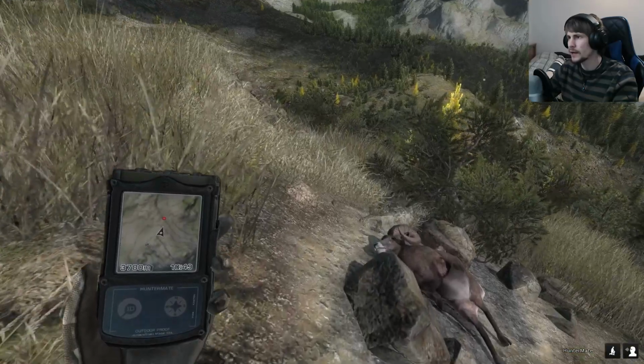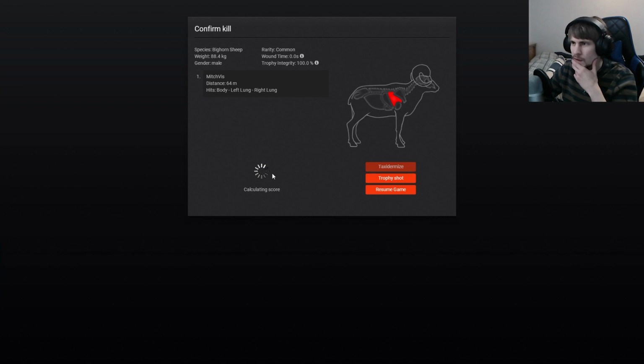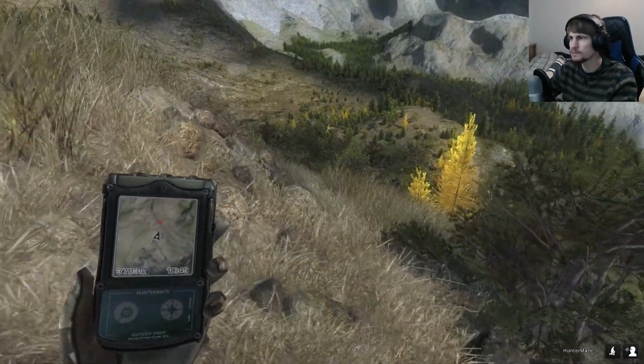Oh yeah, so that mountain lion... Oh, actually, we might see snow up here. How do you do? You are a 48, so you're about the same as the previous one. We'll just resume game with that.